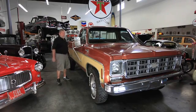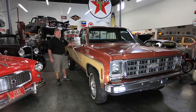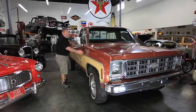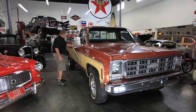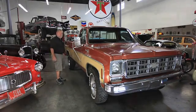What we have here in front of you is a Cheyenne, a 1977 Camper Special Cheyenne. So that makes it a 3/4 ton. This thing runs and drives great. The interior is really clean and nice. It's got a few issues and spots here, and we'll show you those a little bit later. But I would drive this pickup anywhere. It's a great driver. In fact, I'm going to use it tomorrow.